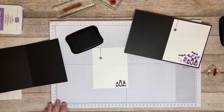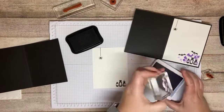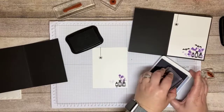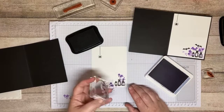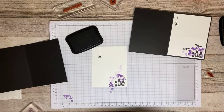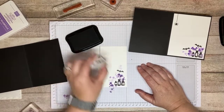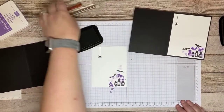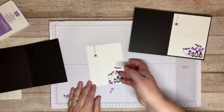Okay, and then we're going to stamp our splatter, which is Gorgeous Grape again. We're going to stamp off again, and stamp, and stamp off. Okay. And then we are going to stamp our bat, and we'll stamp our bat twice. So we'll put a bat there, and we'll put a bat there. Okay. All right, so let me move those out of the way because I'll have to clean those whenever we get done. All right, we're gonna flip this over.